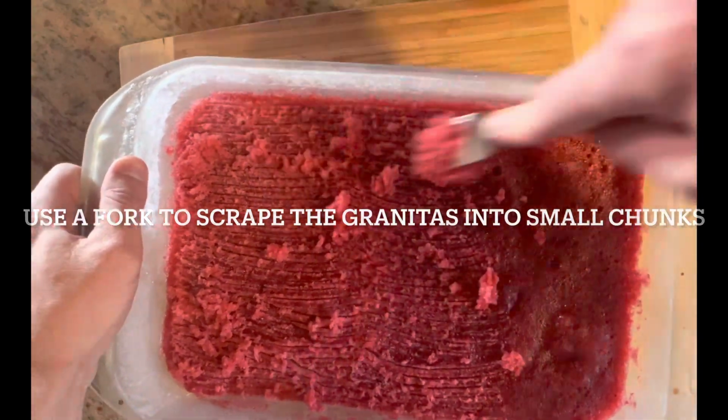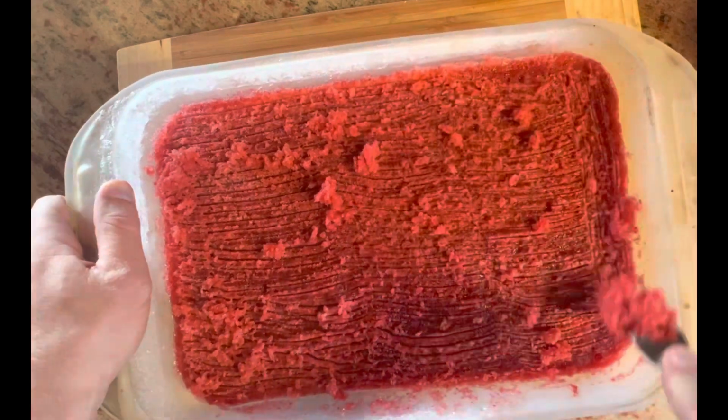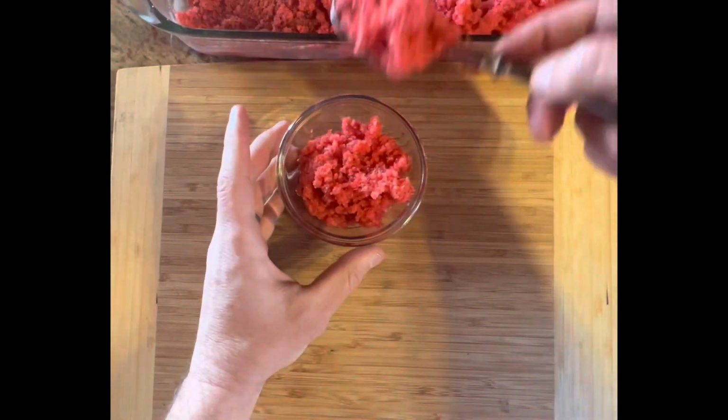Eventually, manually operated blades would be added to the bucket to keep the frozen mixture in constant motion, so as to prevent large ice crystals from forming. And so, the unique texture of granita was born.